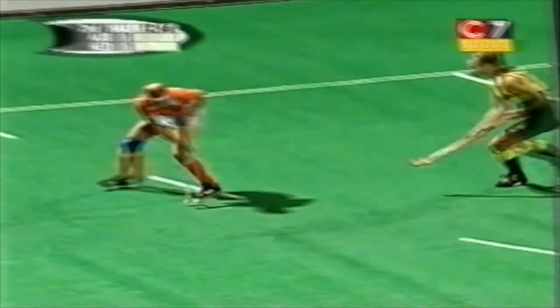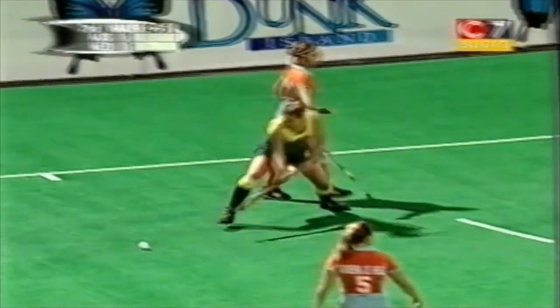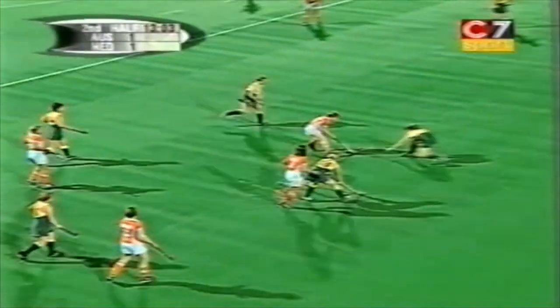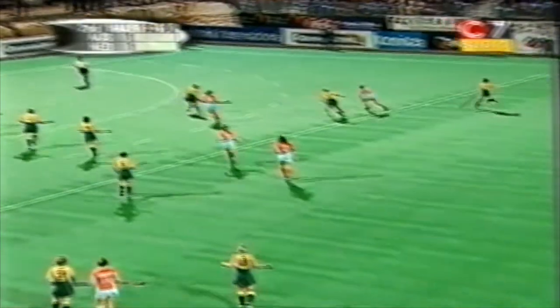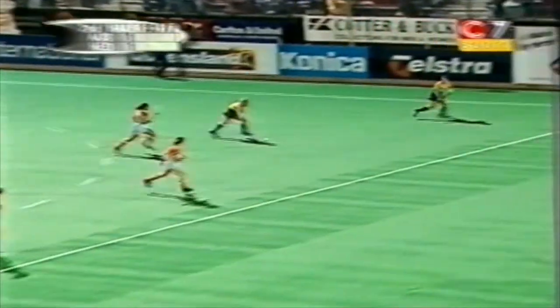Langham winning a free hit. Powerful Tasmanian. Scored two goals in this tournament. Both of those from penalty corners. Schmabers quickly onto the sister, Hanneke Schmabers, into the circle, and again, Bianca Langham, who has had a couple of excellent traps in the last few minutes. Certainly has, and her teammates aren't helping her at the moment. They keep giving the ball back, putting more and more pressure on the defence.